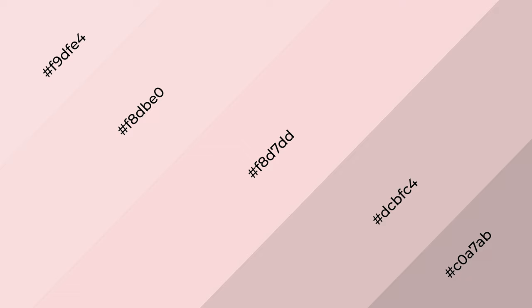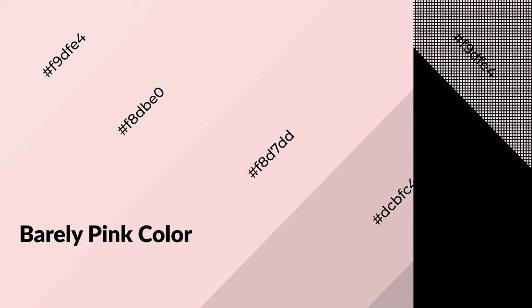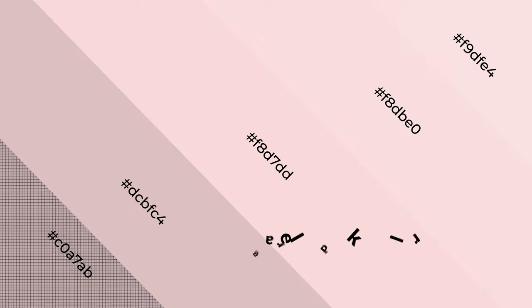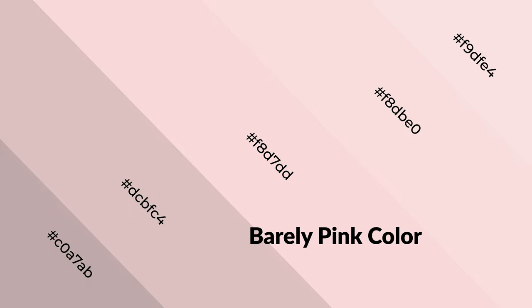Barely pink is a warm color, and it emits cozier and active emotion. Warm colors are symbols of warmth, fire, heat, and sunshine. It also evokes joy, passion, love, and even anger emotions. You can see them used in restaurants and gyms.